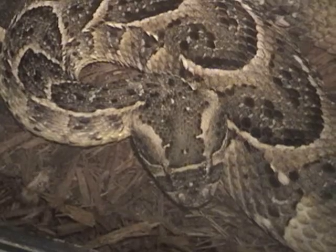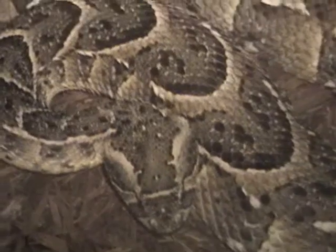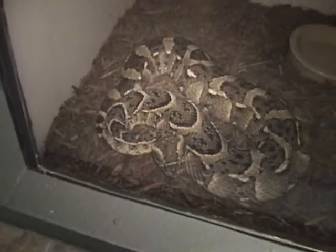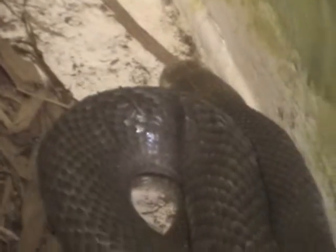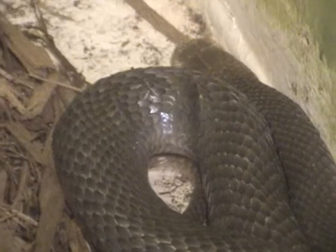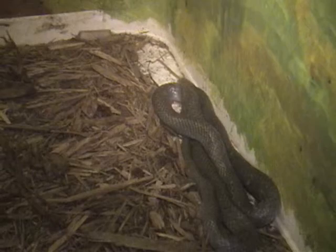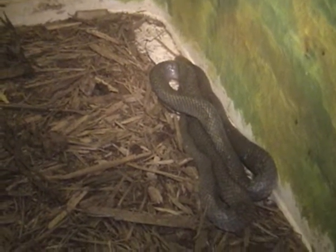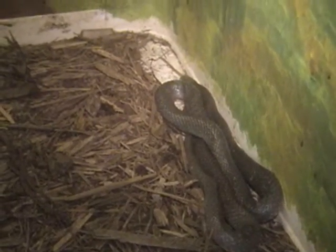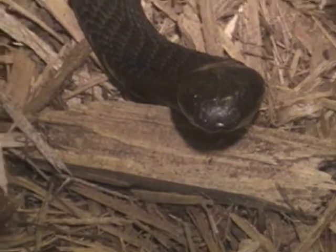Puff adder, Bitis arietans. Eastern brown, Pseudonaja textilis. Very toxic, nondescript snake. Naja nigricollis, the red spitting cobra.